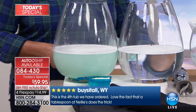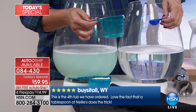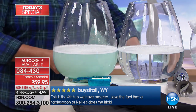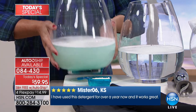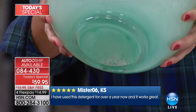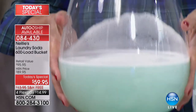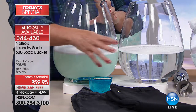Look at the difference in the water. This is where we started, where we had our scoops of detergent, the scoop of powder, and the scoop of the Nellie's. You can see the difference is absolutely crystal clear. And as I lift this up, check out the bottom. The sludge, ew. The undissolved. Did you see that? It's like a nightmare snow globe. It's the undissolved powder residue. That's the stuff that gets all over your jeans.